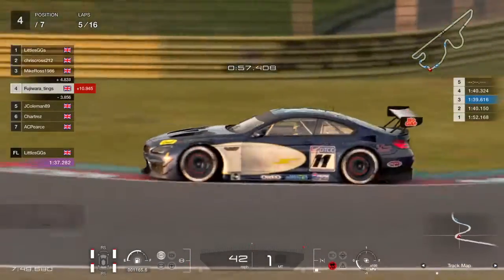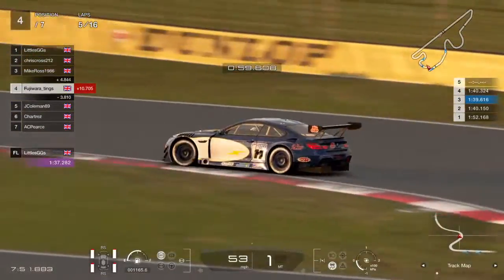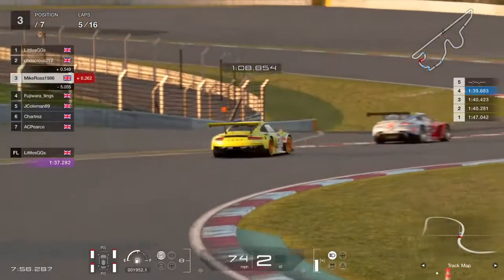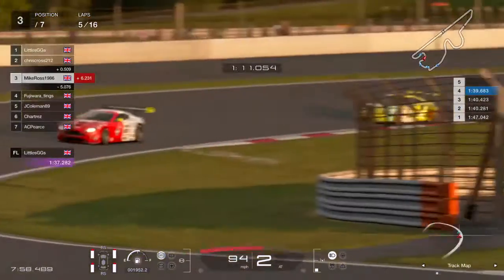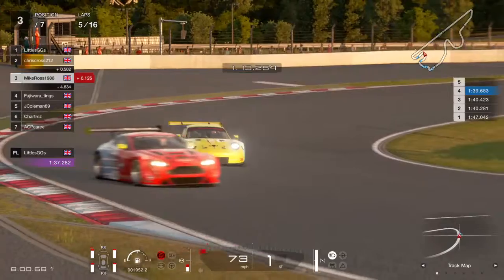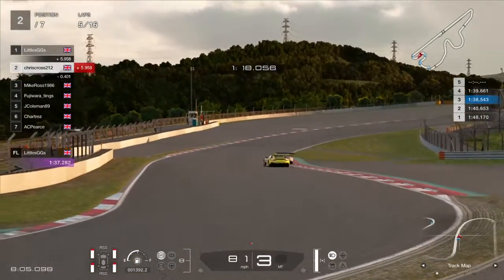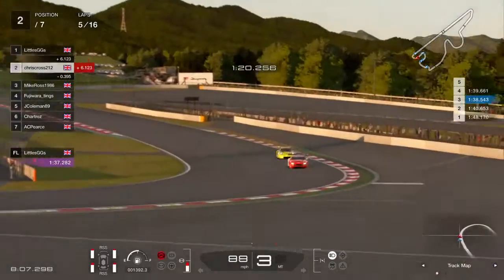Harry's up front, he's on softs, so he's decided to start on the softs with the heavy fuel. His tyres are looking pretty good. Mike's are looking a bit more worn, but he's keeping them in decent shape. And then we've got Chris, he's on the super softs, and I think we're going to have another battle here. Here we go.